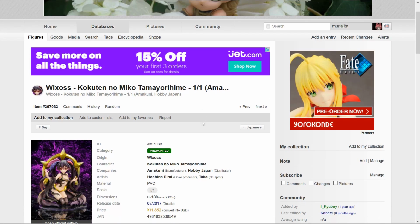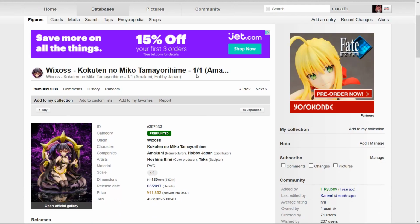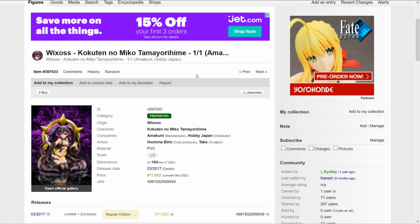So the next one that Chakro is asking about, I think the last one, is Kokuten no Miko Tamayoro Yorihime, from Rick Ross. This is manufactured by Amakuni, Hobby Japan. It's a 1-1 scale, but only 7 inches tall. She is supposed to come out this month.